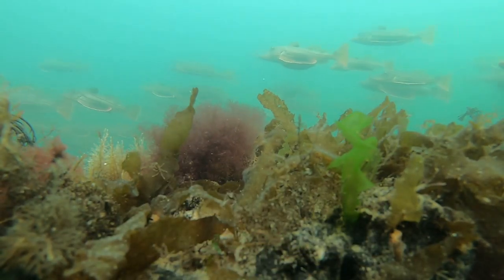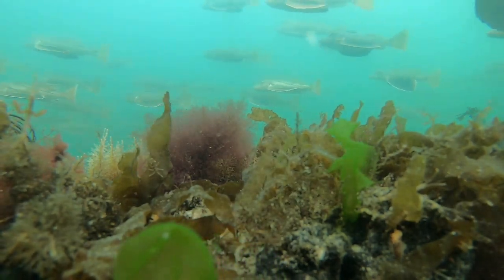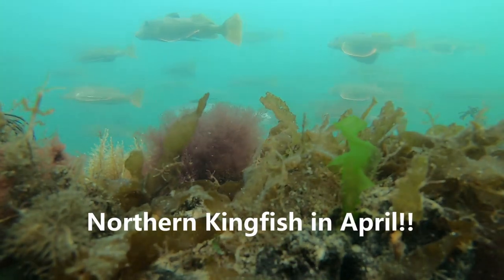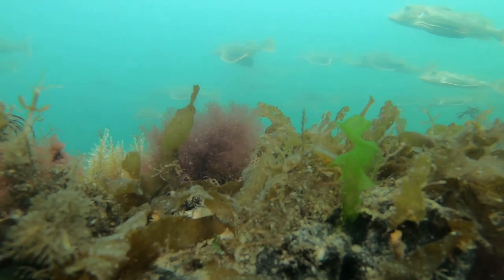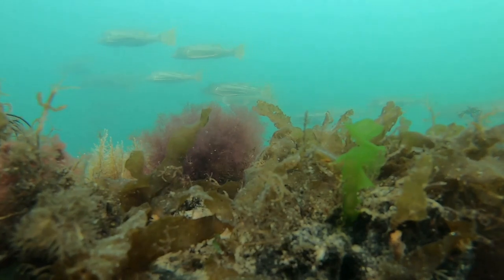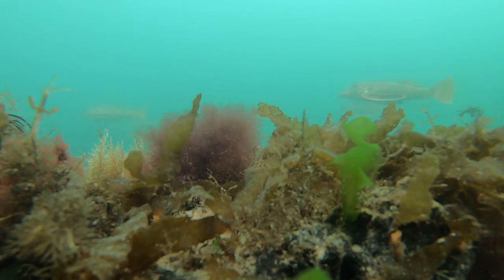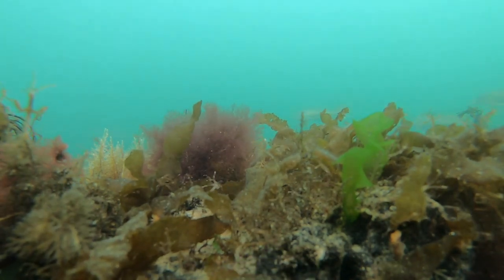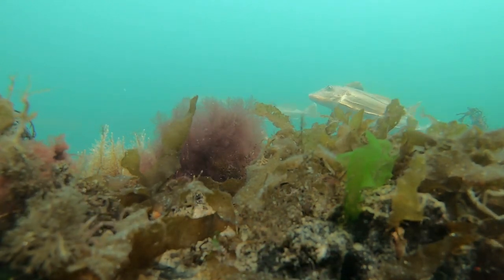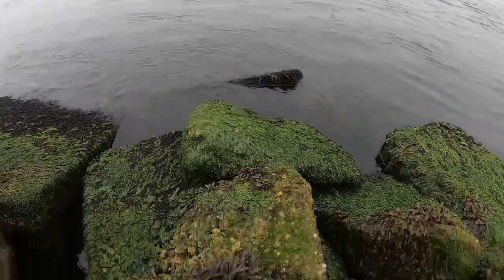This one is from April on the South Shore, and you get to see a migration of sea robins and kingfish. All right, first drop.